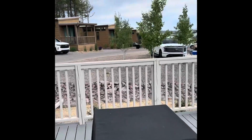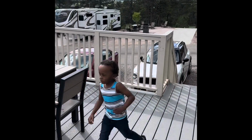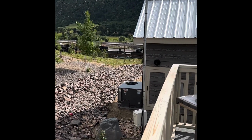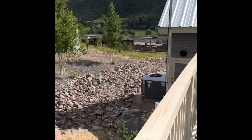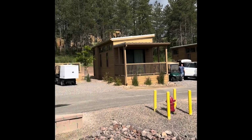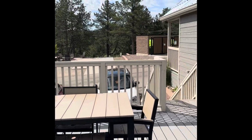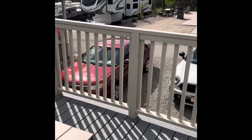It was thundering and lightning last night. There's Sir right there. There's a basketball court down there. You could open it. It's dirty, we gotta clean it. We'll be grilling today. Some more cabins over there. And up there. There's a lot more RVs here. It rained pretty good last night.